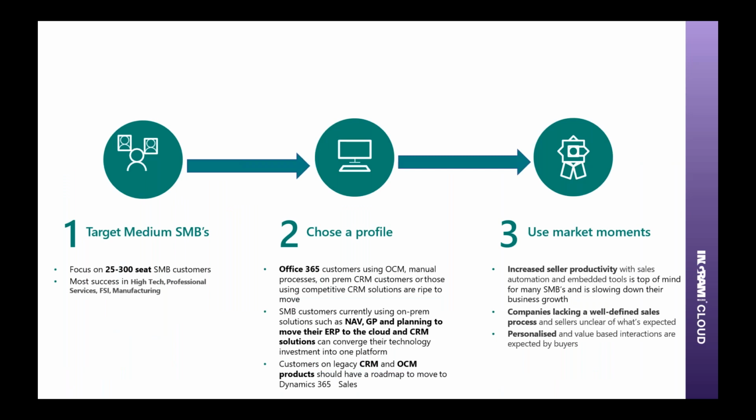So the first thing we'll do is create a target profile. Under the target medium SMBs, I would advise you to target small and medium clients with somewhere around 25 to 300 seats, because there lies the highest growth. Once you have targeted that, choose customers who are already using, let's say, Office 365 with Outlook, or who have a manual process and are just using spreadsheets. Or customers who have on-premise deployments and want to move to the cloud, or are using legacy, obsolete CRM solutions. They are the right customers, always looking for something online with the latest and greatest business applications in the market.